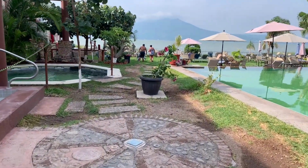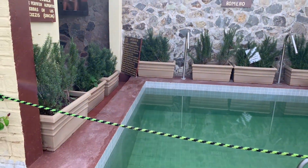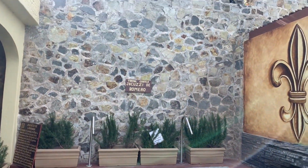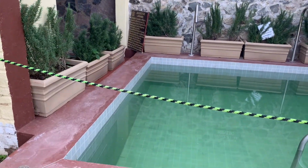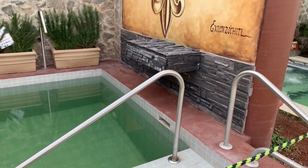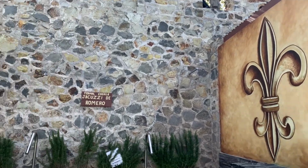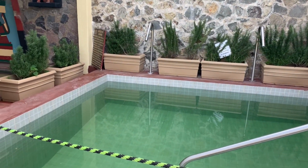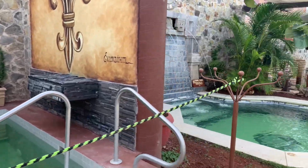Then next to the lavender jacuzzi is another jacuzzi, which has rosemary. The signs on the wall indicate what's in each one. Rosemary.